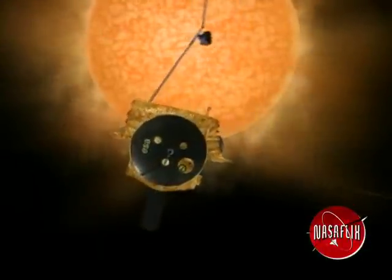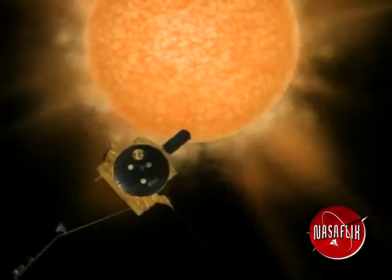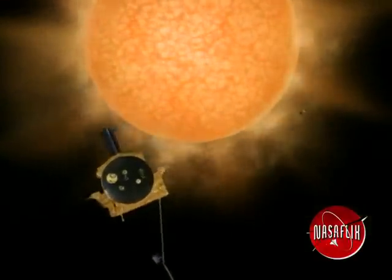If Ulysses operations can continue, then Europe's bold space mission will bring even deeper understanding of how our mother star rules the space around it, in all its fickle moods.